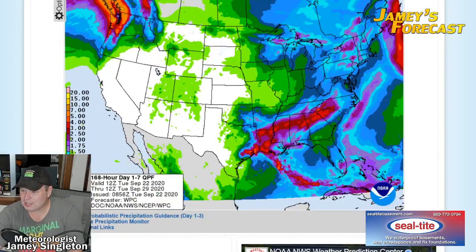The Weather Prediction Center has a fairly good swath of rain here, several inches indicated here from Louisiana up through the upstate of South Carolina and western North Carolina, and they even put a 1.75 inch total here across most of the south side and the foothills here as we go again into the weekend.